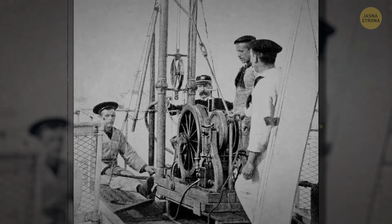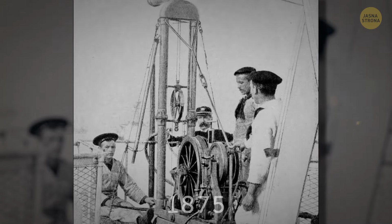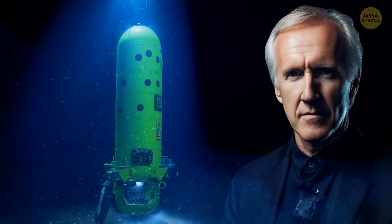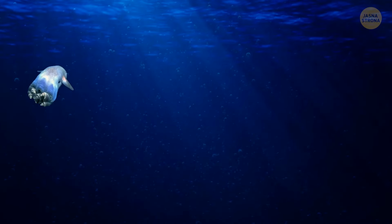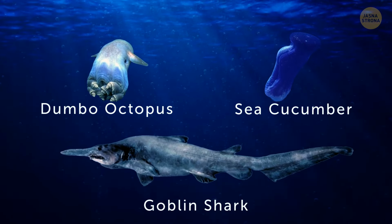This massive underwater trench was first studied back in 1875 with the help of a weighted rope. Back in 2012, a Canadian film director reached the bottom of the trench in a submersible vessel called the Deep Sea Challenger. Some of the most bizarre creatures on the planet were discovered here, including the Dumbo octopus, the sea cucumber, and the goblin shark.